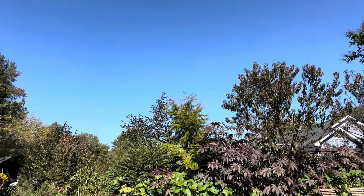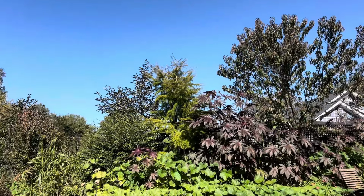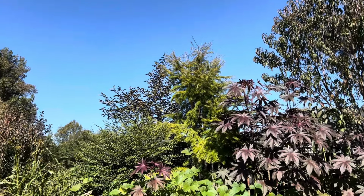The pseudolarix, which is a deciduous conifer right there, is starting to get some color. So in 2 weeks time, maybe it'll still have some needles on and it'll look really pretty.